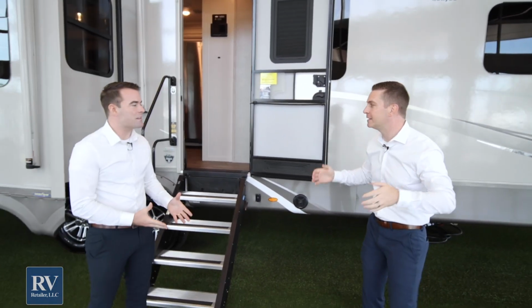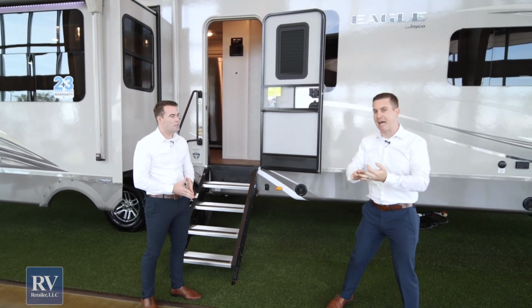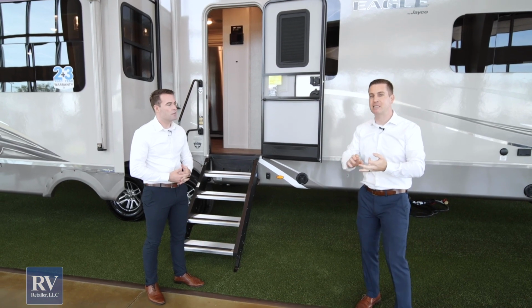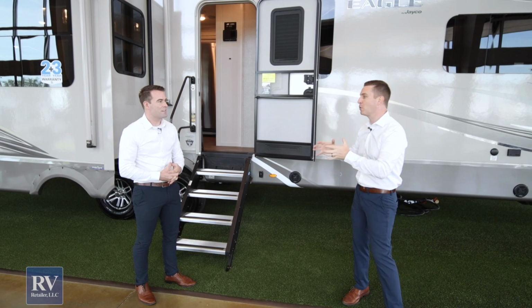How do they do that? It's crazy. It's how they build it. You're getting G22 tint windows. You're getting astrofoil through every part of this, a double insulated cap, and a heated and enclosed underbelly. It's a true 4-season coach.